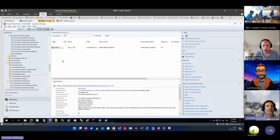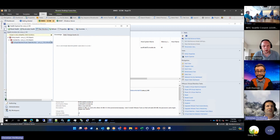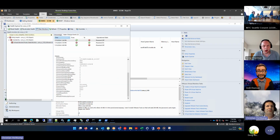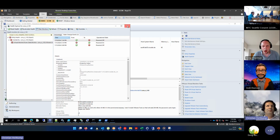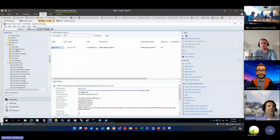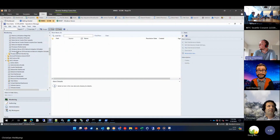And now already we see it went to critical. That's basically what I expect. So it changed to the critical state. And if we look here into the Health Explorer, we see that the virtual machine that should be powered on is powered off, which is not a desired state. And we should have an alert for that. Yep, and I've just seen the alert arrive at the automation end.